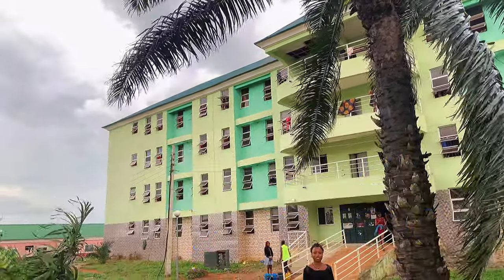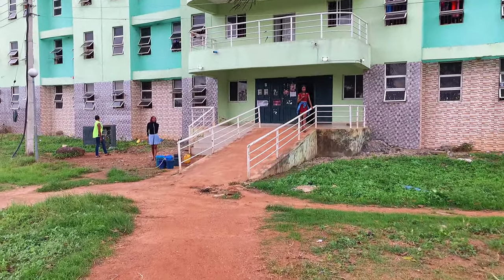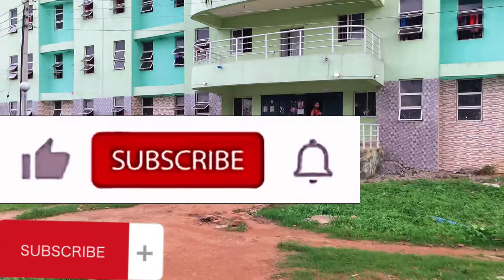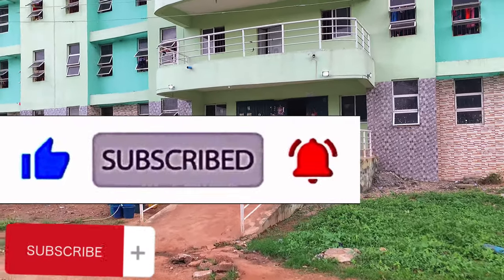Today I'm going to show you guys what my MBBS hostel looks like. So this is just the outside of the building. This is what you see when you're coming in from the gate. It's a four-story building, very beautiful building.